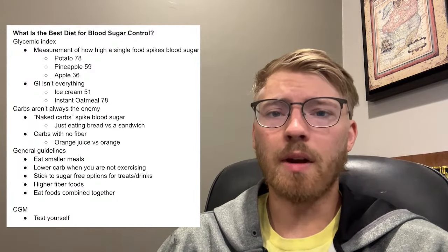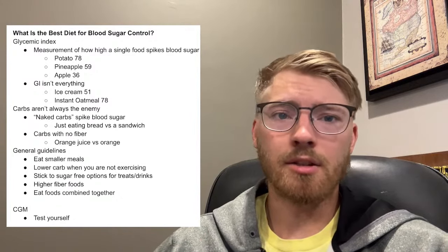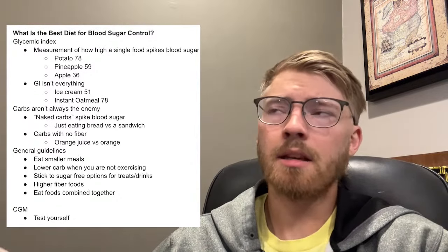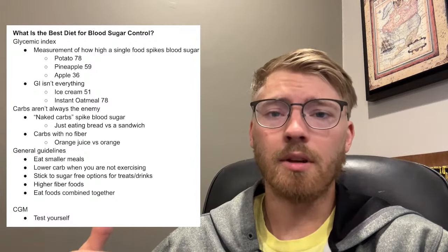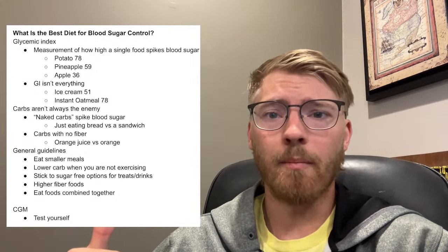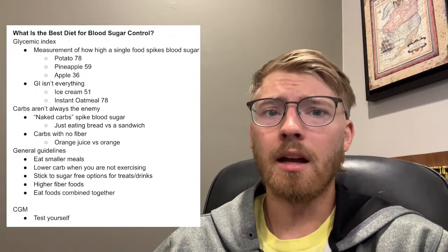When it comes to drinks and treats, I would recommend sticking to sugar-free options: sugar-free juices, sugar-free Gatorades, for example, diet sodas. Those are all good options for somebody who's trying to keep their blood sugar levels in check and not have them consistently spiking up and down throughout the day.